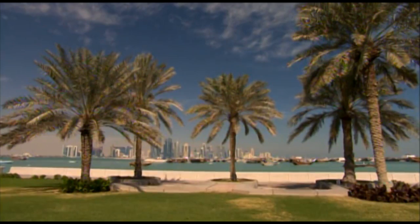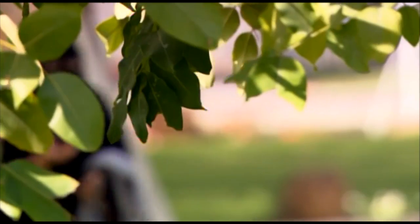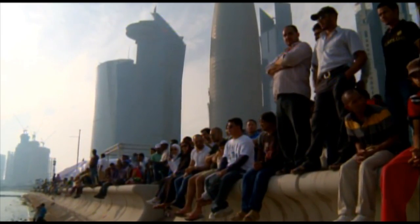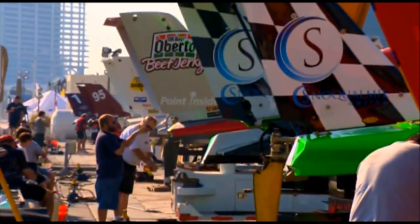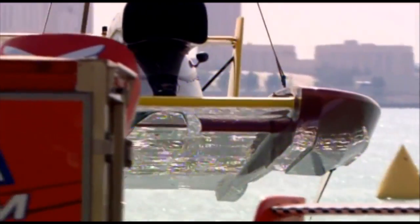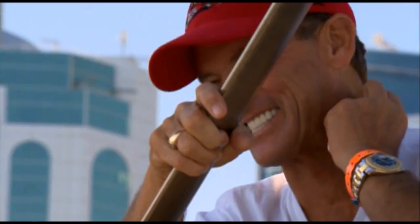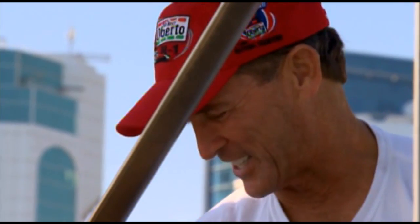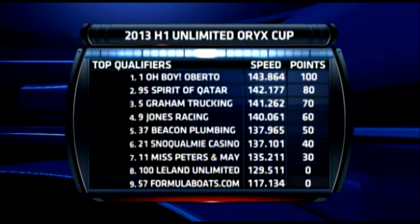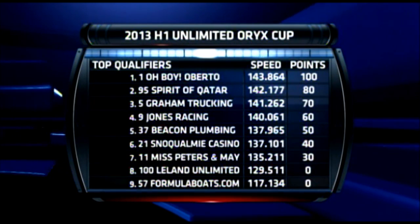We are in Doha, Qatar, the shining jewel of the Middle East, located on the shore of the Persian Gulf. This is the H1 Unlimited Oryx Cup UIM World Championships. Hi everybody, Rich Hollenberg alongside Steve Montgomery. The 2013 Unlimited season kicks off this weekend with its crown jewel competition, and returning national champion Steve David continues his reign as number one, qualifying at the top of the leaderboard with a speed close to 144 miles an hour, and it's tight throughout these top 9 finishers so far.